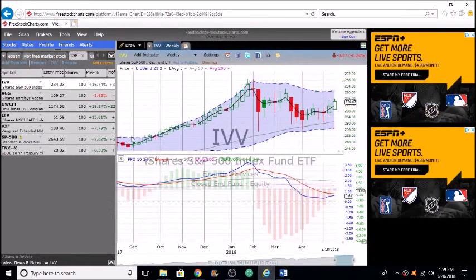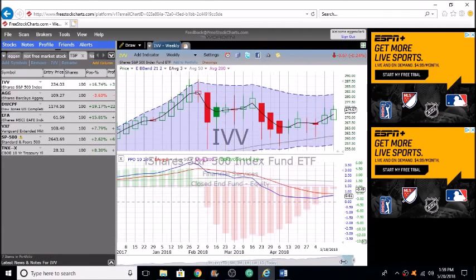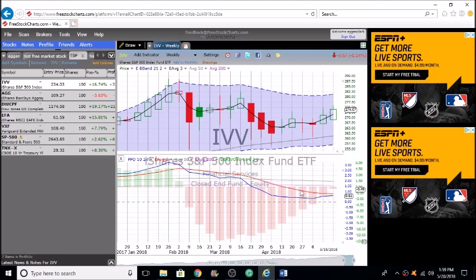Looking at the charts, this is IVV here. As you can see, we are getting out of this negative energy here with our oscillator, and our PPO line has not crossed our moving average. That's the blue line waiting to cross the red line. Said the last 2 weeks we did see some good price action in regards to IVV.